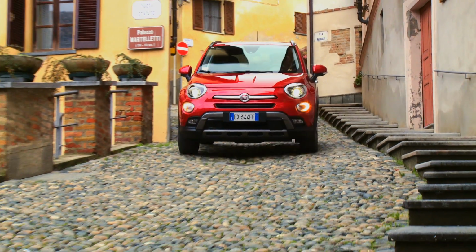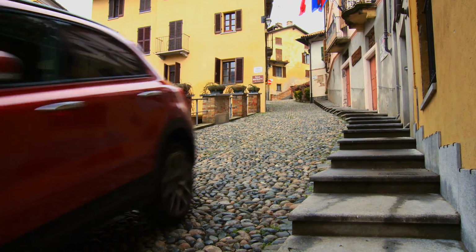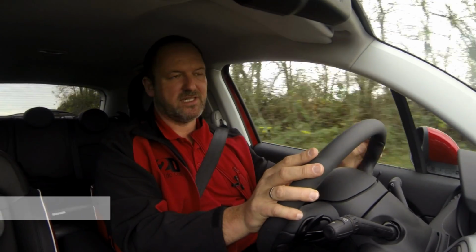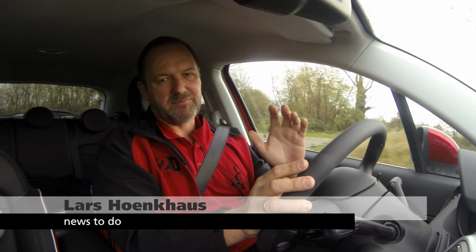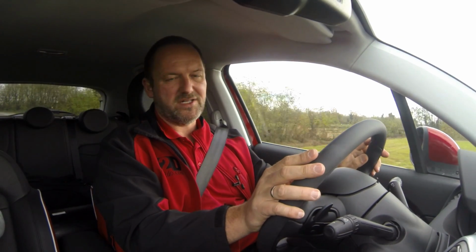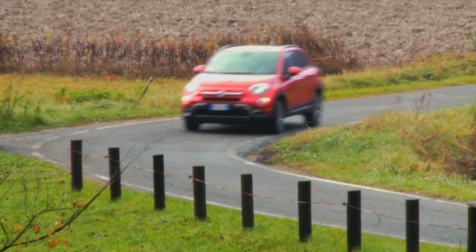The suspension of the Fiat 500x, especially the one of the Cross version, is very stiff. If you drive on wobbly roads inside a city, it's a little bit too much. But that's very good if you drive fast on hilly roads, because then the balance is really nice.